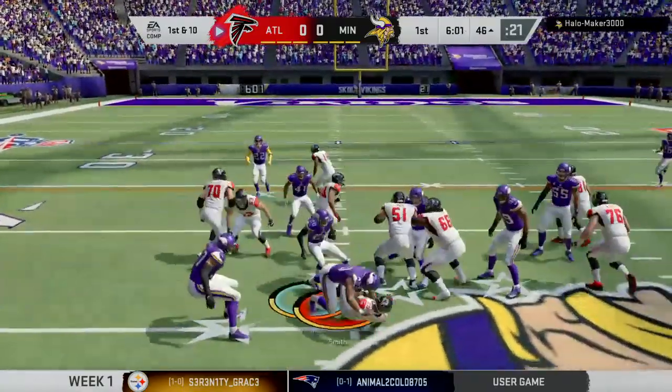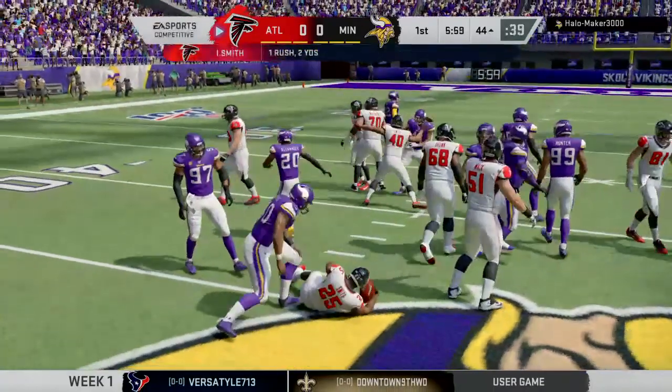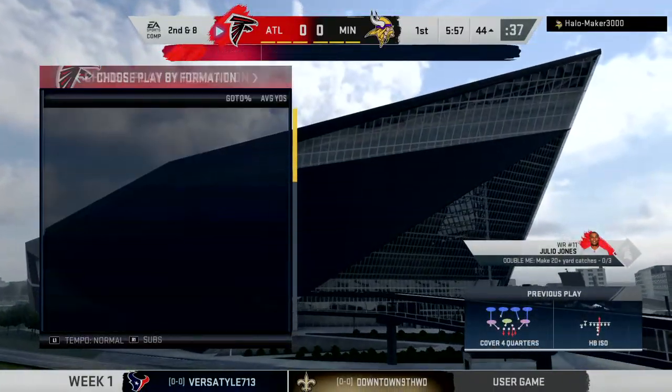Here's the second year back from Southern Miss, Ito Smith. They'll get only a couple down to the 44.